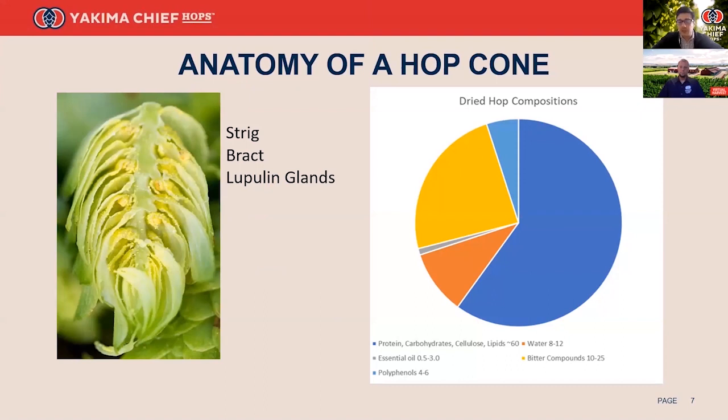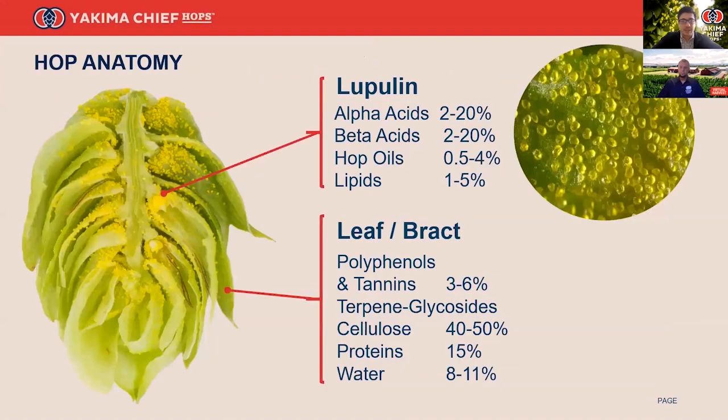The yellow part here is really the bitter compounds, which is 10 to 25% depending on the variety. And the blue section, as you can see, is the largest part. During the CO2 extraction process, we're able to remove most of that and capture the very valuable parts and concentrate them. There's also a second slide here, a cross section that really magnifies the lupulin glands. And we have a second product that's really aimed at capturing the lupulin glands.